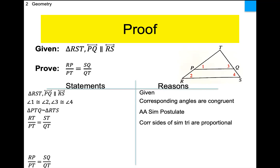All right, McKinley, what's the difference between the proportion we just wrote and the one we're trying to prove? You can look there as well. Same thing. What's the difference? The numbers are kind of mixed up. What do you mean, the numbers? R and P should go together. So our problem is that where we're going says RP and ours says RT. We got to get rid of an RT. We get rid of this RT, change it to an RP, we're there.